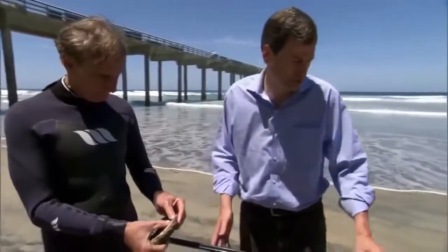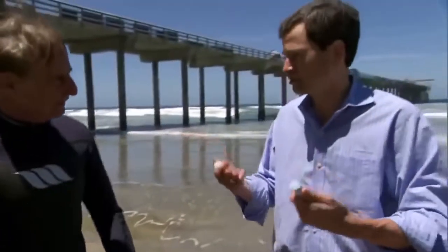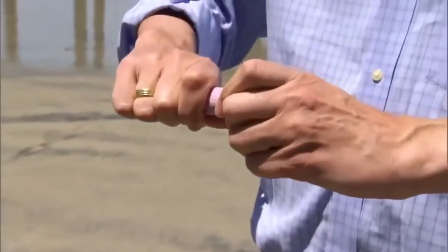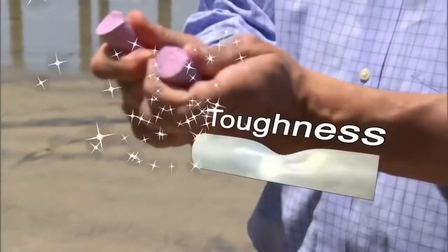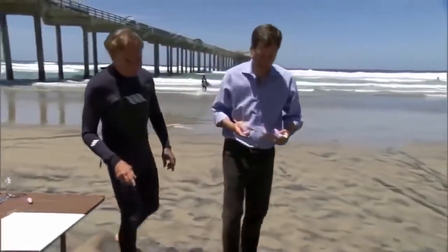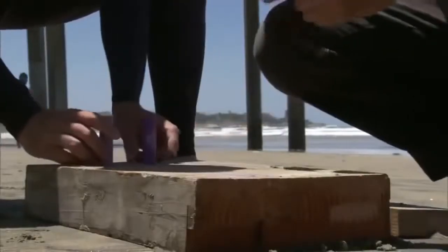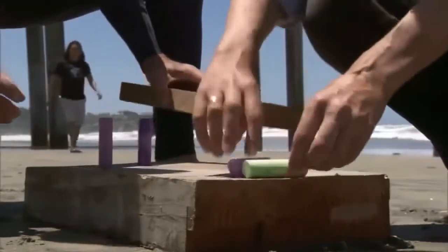I noticed by pure coincidence there's a piece of chalk right here, and I don't think of chalk as sea otter proof. I mean, it just crumbles. It crumbles. The fact that it pulls apart so easily shows that chalk has very little tensile strength or toughness. But that's not the end of the story. Mark tells me not to be fooled by chalk's apparent weakness because it's actually a very strong material.